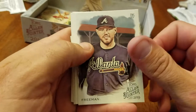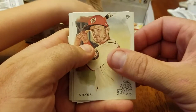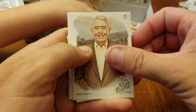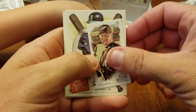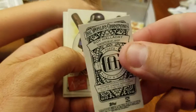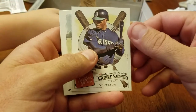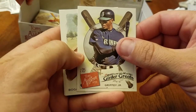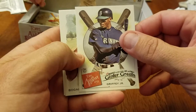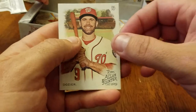Freddie Freeman, saw him play. Rod Carew, Turner, Dan Rather. I'd like to have his autograph. Ray Holiday, rest in peace. World champions. Got Griffey Jr., Greener Greats. Greatest time ever held a bat and a ball. Bogarts and a Dozier.